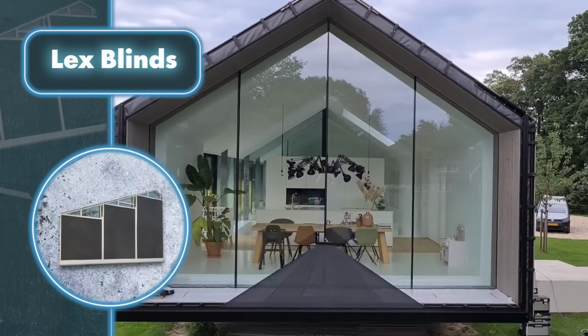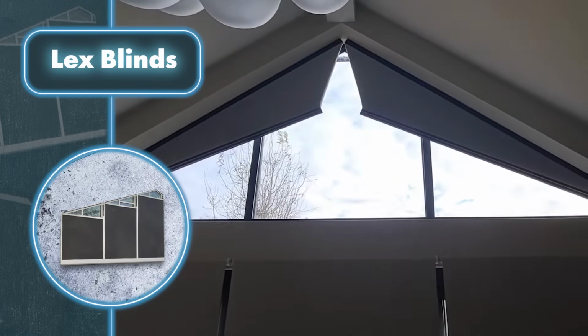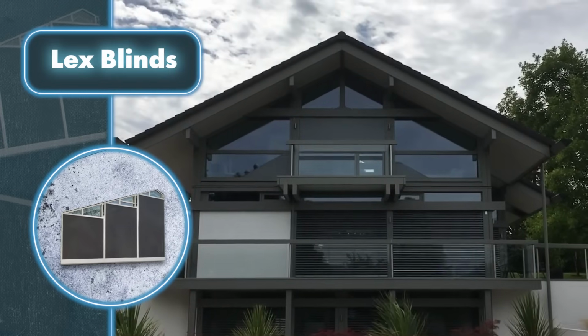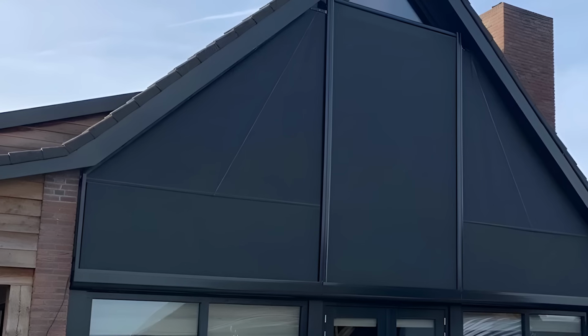Or maybe your house simply has small triangular windows where regular blinds simply don't work. You already know that for Lex Blinds, this isn't a problem either. The company's blinds are made from fiberglass or high transparency fabric, come in a variety of colors, and block up to 96% of UV rays, while also offering great wind protection.